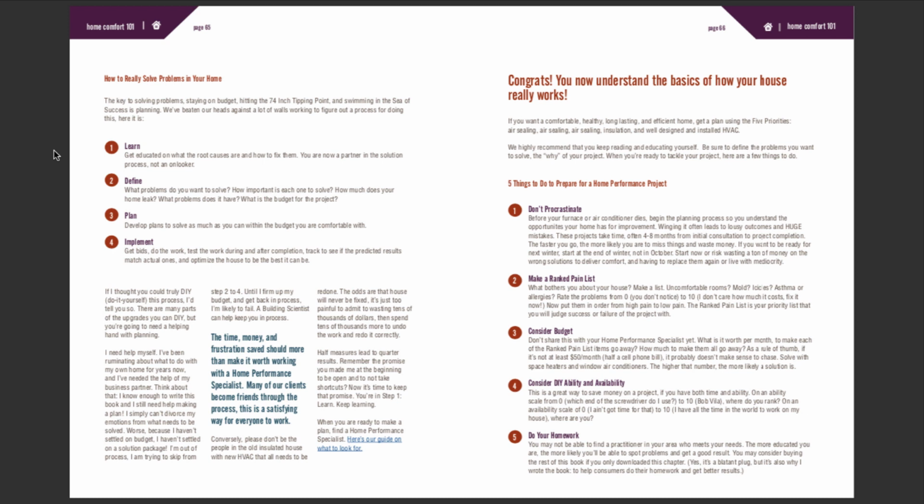Third, consider budget. Don't share this with your home performance specialist just yet. What is it worth per month to make each of the ranked pain items go away? How much to make them all go away? As a rule of thumb, if it's not at least $50 a month or half a cell phone bill, it probably doesn't make sense to chase. Solve with space heaters and window air conditioners. The higher that number, the more likely a solution is.